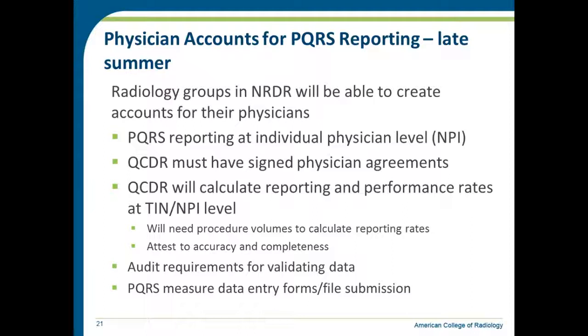As Judy just mentioned, the QCDR will calculate the reporting and performance rates for each TIN NPI that each physician is associated with. We will need procedure volumes to make sure we get the reporting rates correctly. So we will ask you if you're submitting all of your exams to the registry. If the answer is yes, then you have a 100% reporting rate. If you're not submitting all your exams, you started at some point in the middle of the year, or you're only reporting from some of your locations and not others, then we will need you to tell us what the total procedure volume is that you performed for that TIN NPI combination.